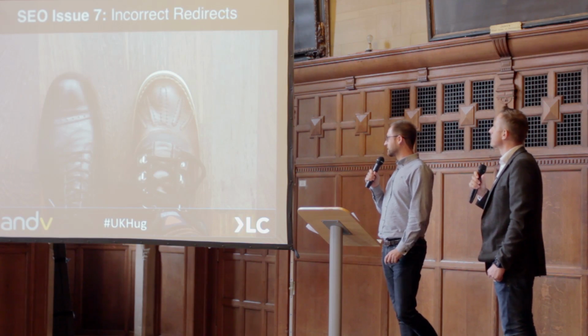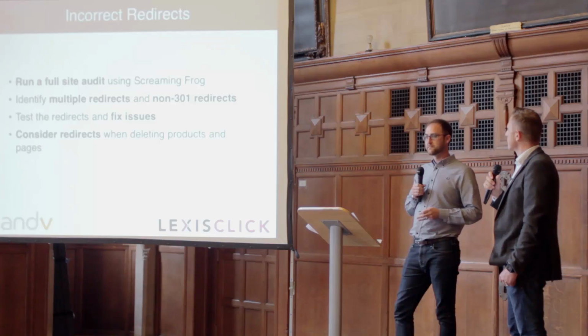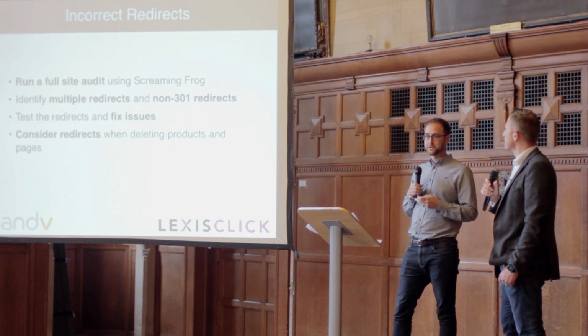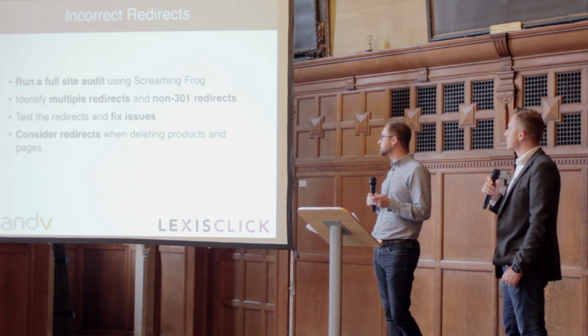Okay, incorrect redirects. So there's nothing more annoying when you're looking for some information or a product and it's moved or you can't find it and it's not redirected, you get a 404 error. So using redirects is definitely something everybody should be doing, but if you're using redirects, then it's also massively important to make sure that you audit them regularly to make sure of 2 things. Make sure that 1, the redirect is the right type of redirect, so whether it's a permanent or a temporary redirect, and also 2, that it's pointing to the right place.